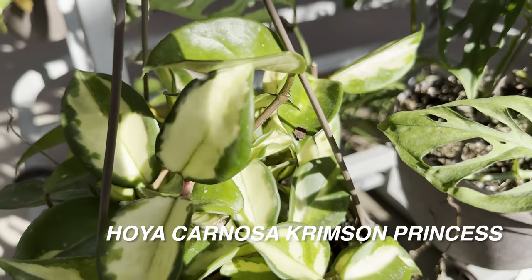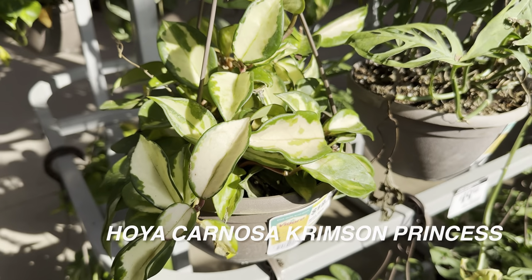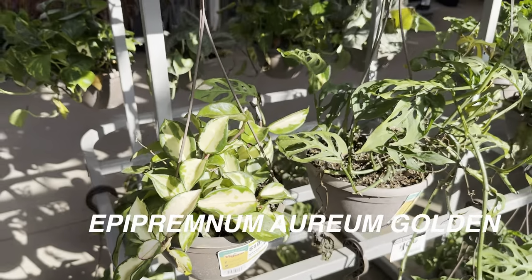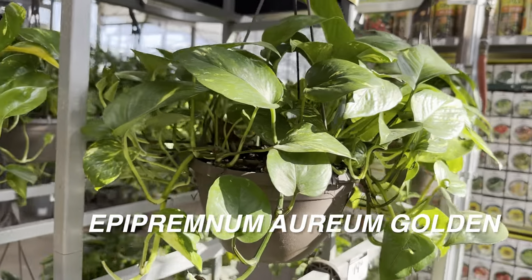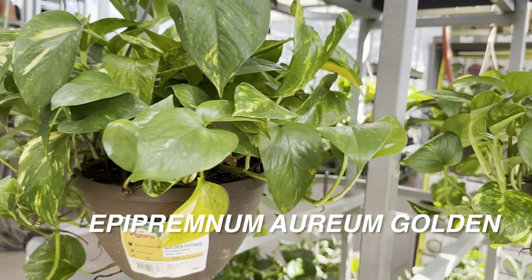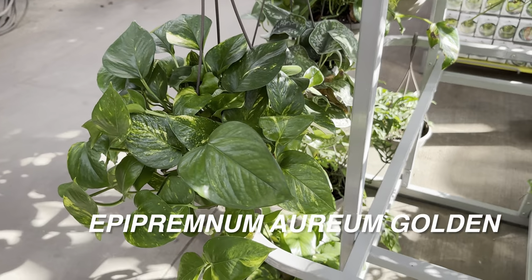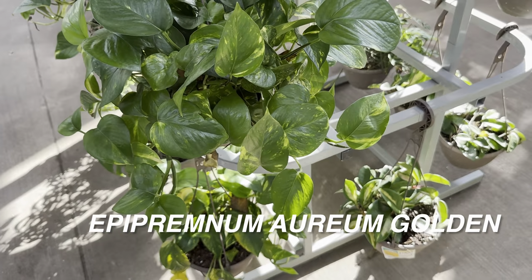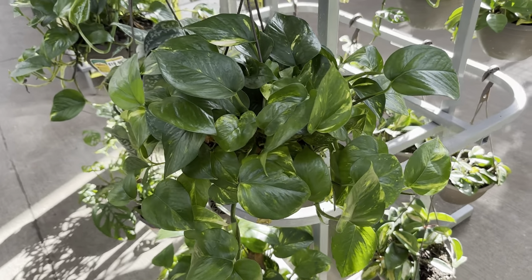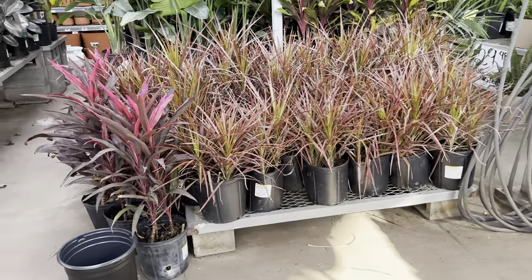Right over here, we have a Hoya carnosa Crimson Princess for $19.98. Beautiful looking Hoya carnosa Crimson Princess in a hanging basket. And then right over here, as we pan up, we have an Epipremnum aureum, or a golden pothos. So the golden pothos, I would tell anybody, is probably the easiest plant to grow in a houseplant collection. So for any plant foldies, which is what I call my viewers, if you're new to houseplants and you just discovered this channel, if you're going to get a first time houseplant, definitely get a golden pothos or any type of pothos. They're very easy to care for.